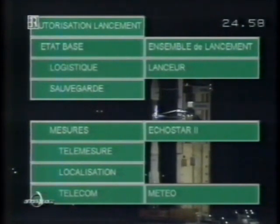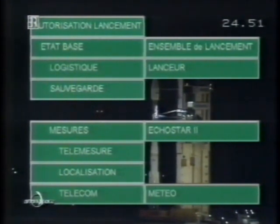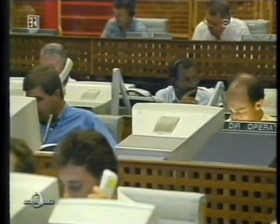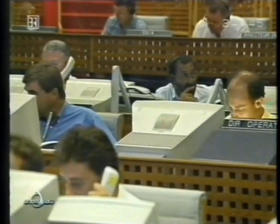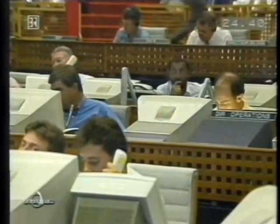For the moment, our countdown clock you see in the right-hand top corner, 24 minutes and counting, ticking away nicely. It's just one of the things displayed here. You saw the green panels, talking about the various subjects like launcher and the base and so on. We'll talk more about it later.